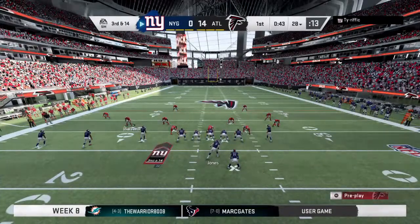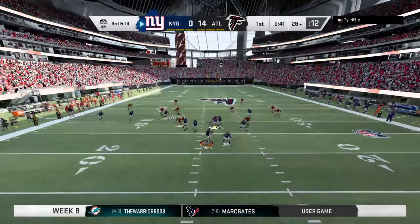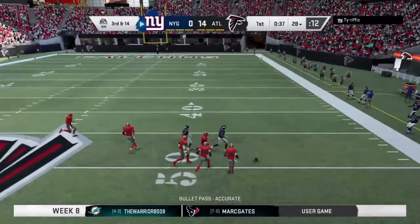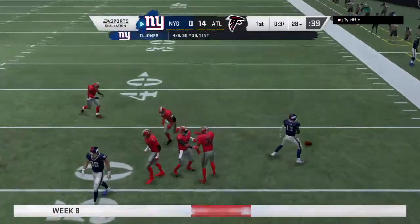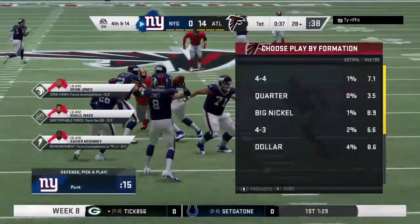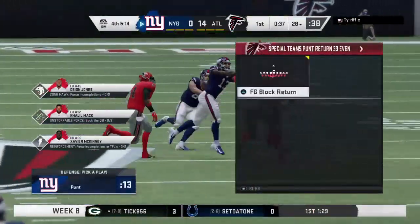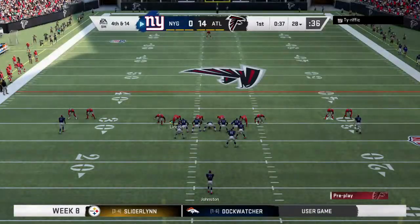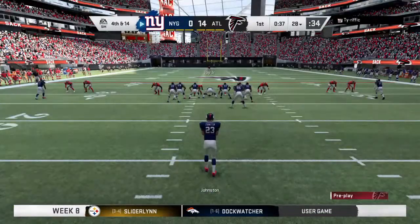Jones now throwing on 3rd and long. And the throw there going to be incomplete. That makes them now 0 for 2 here in the first quarter on 3rd down conversions. And now they'll look to their defense because they need them to step up so they don't fall further behind here in the early going.